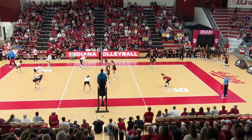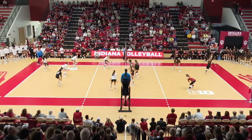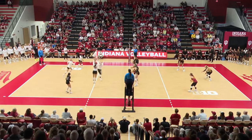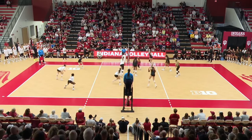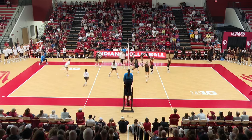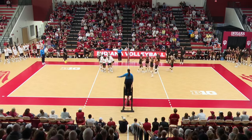Here's Gosnell at the line. One point lead for the Trojans. Thrown over, Maple digs it. Hayworth the set, far side pin. Alonzo Corsellis tapped it over, kept away. Here's Peaches, stuffed at the net, and a point for USC as the block went out of bounds.